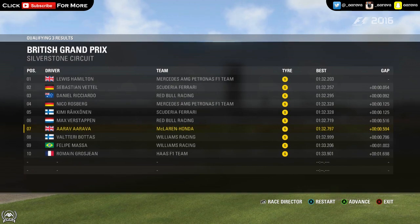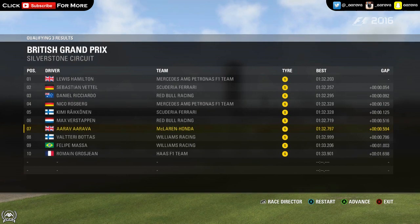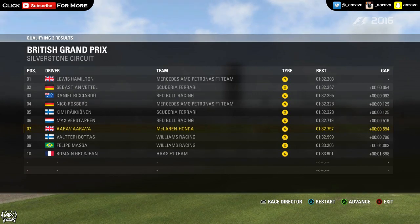But 7th place, really solid for us, and looking forward to what will be obviously our home Grand Prix. Looking forward to a good race, hopefully a load of points compared to last one out, and hopefully the rain can stay away, because I've had enough of the rain, frankly. So let's go to the grid for the British Grand Prix.